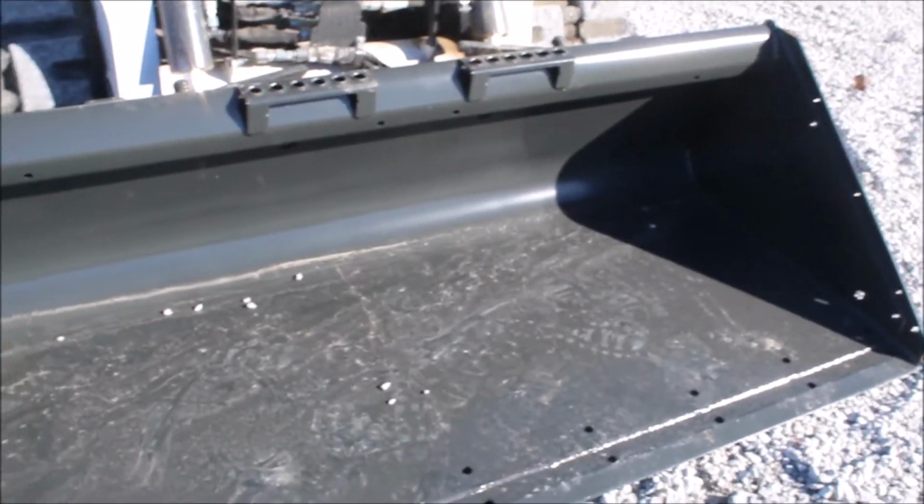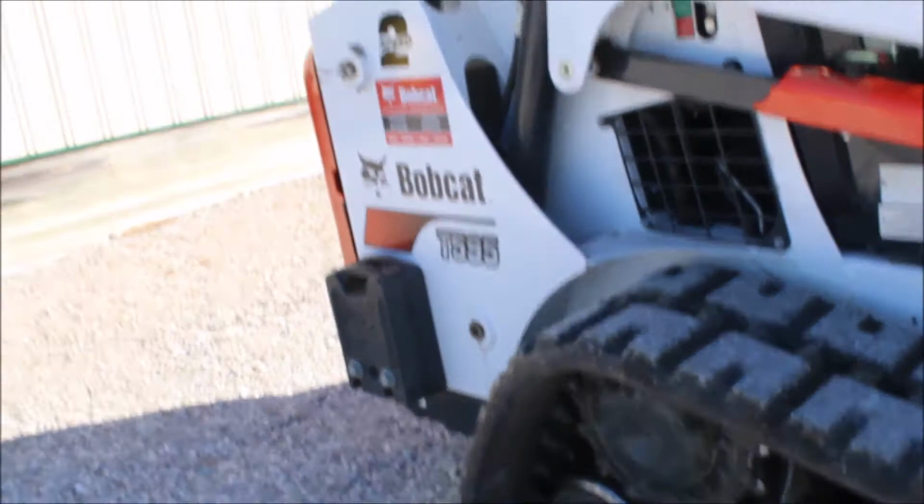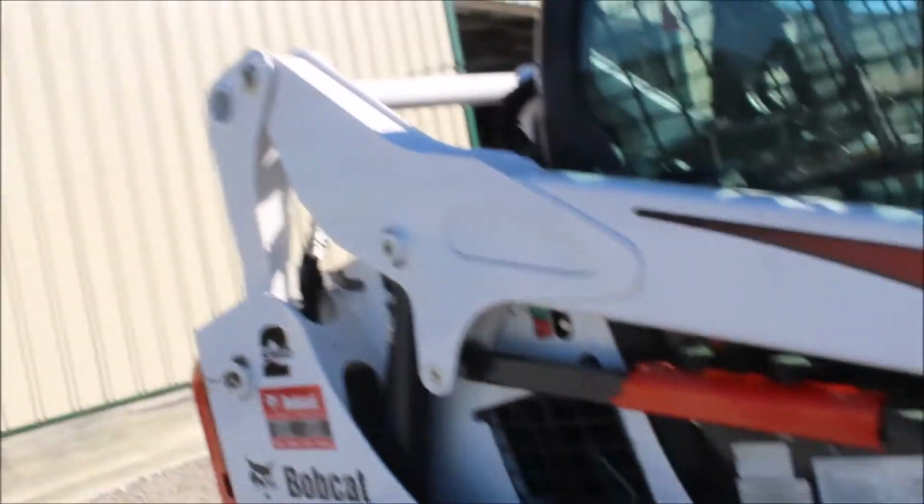This one here speaks for itself. This is a one of a kind, a one owner, 90.8 original hours, has quick Bobcat disconnect. The gentleman did not use his buckets. It's got a brand new bucket on it.